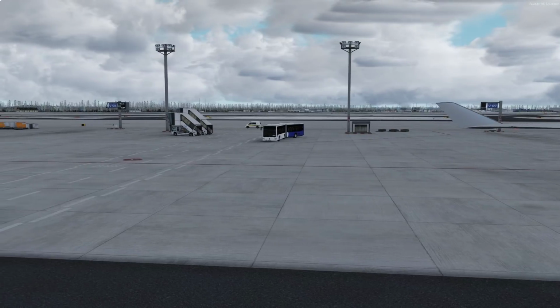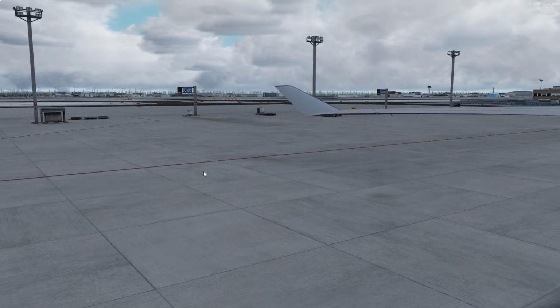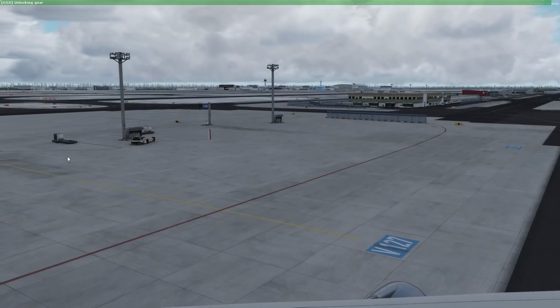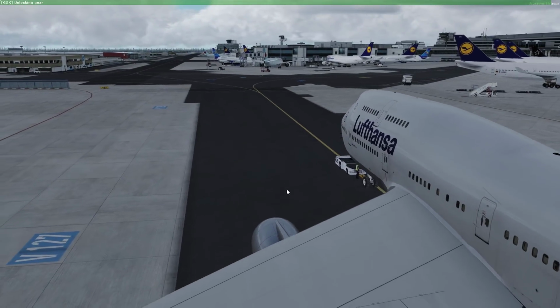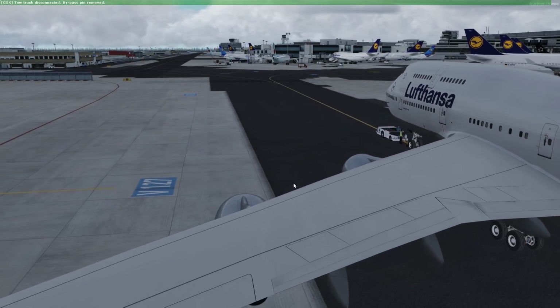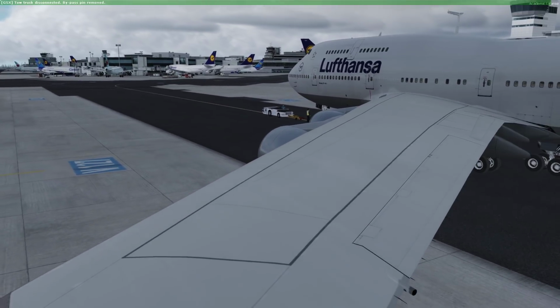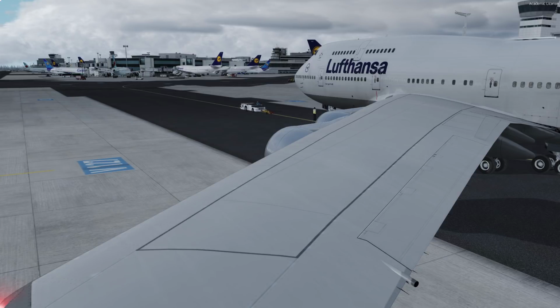Right. The poor people who can't afford a proper stand. They just park here. Sorry. Air Canada's over here. 2 777s. This is a cool view. Yeah, don't know how that tug pushed us all the way back. No wonder why it took so long.